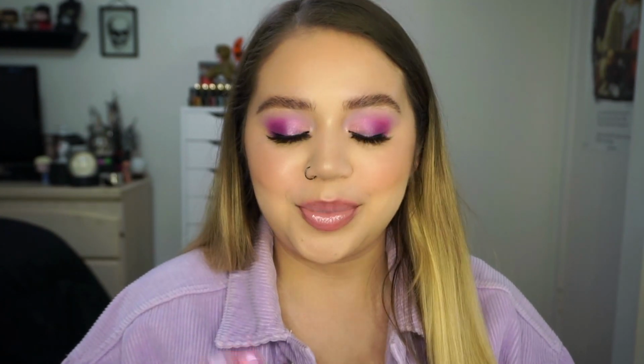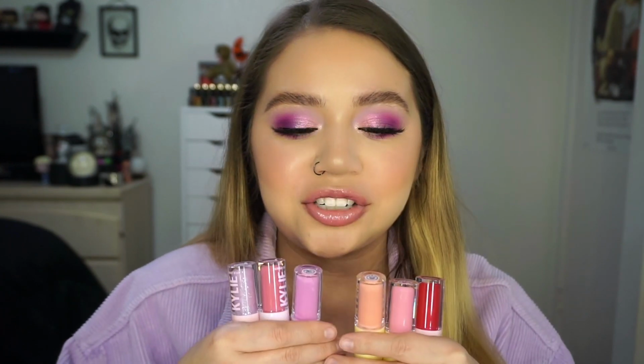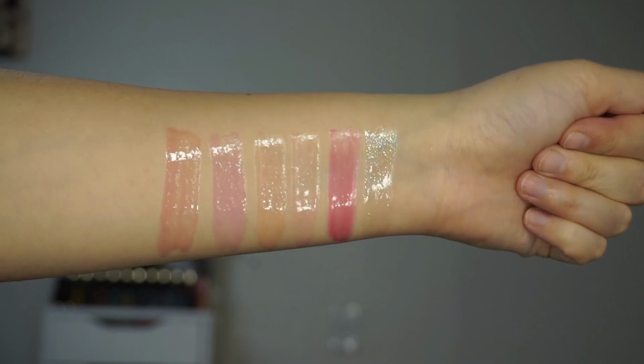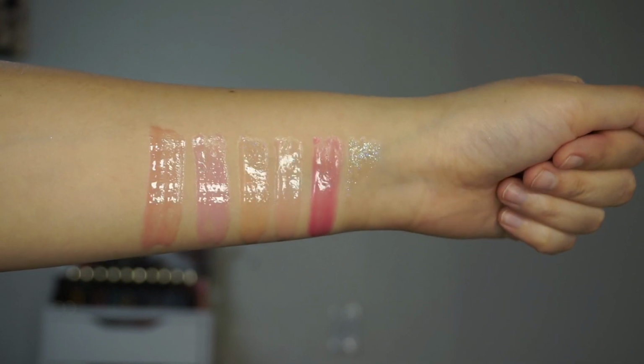What did the packaging for the high glosses look like? It just says Stormi on the front as well. It looks the same as the palette packaging. So these are what they look like. They're just little minis and they're really cute. I have some pinks, some purples, a brighter pink, and a little peach gloss. Yeah, I'll put swatches of these on the screen as well. They are glosses, so they are going to be a little bit more sheer, so I'm not sure how they'll pick up on doing some swatches, but this is what they look like.